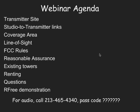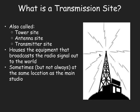And Anna Martina is going to start off and give us some basics about what a transmission site is and what it looks like. Thanks, Will. Well, let's start with what is a transmission site. So for those who are attending the webinar, some of you might be familiar with what we call a transmission site. A transmission site is also called a tower site or antenna site, or basically the place where you're going to be putting your transmitter and antenna.